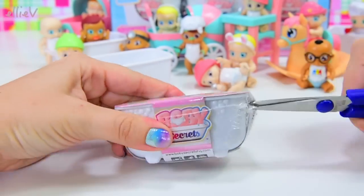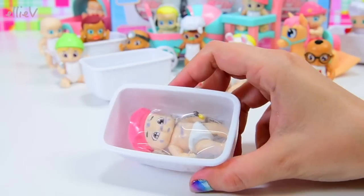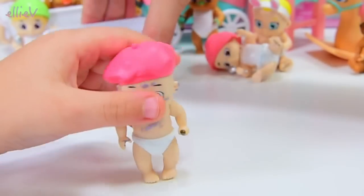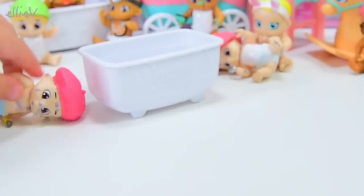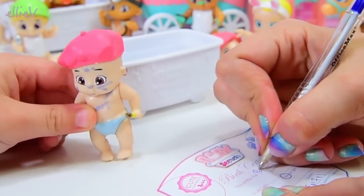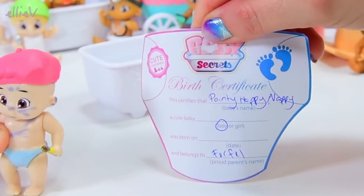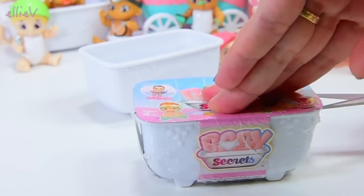It's Ferfel's turn. Let's get the plastic off this next blind bathtub. Okay, Ferfel. It's another little painty one. He got a duplicate of mine. That's cool. And it's a boy. Yes. What are you going to call this boy? This little Painty Happy Nappy. Seriously? Painty Happy Nappy? I like that. All right, Painty Happy Nappy, you can go off and live with Ferfel. You luckiest little Painty Happy Nappy ever. All right, Millie, your turn.